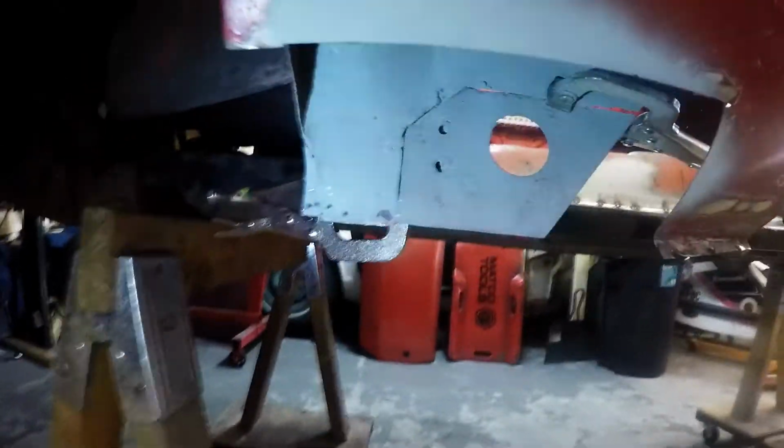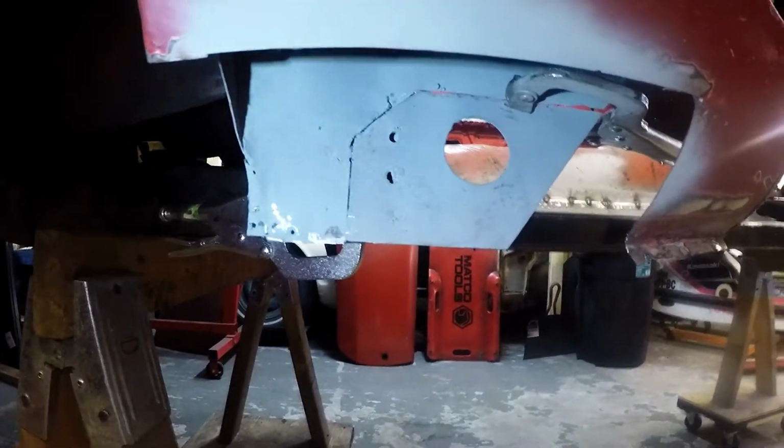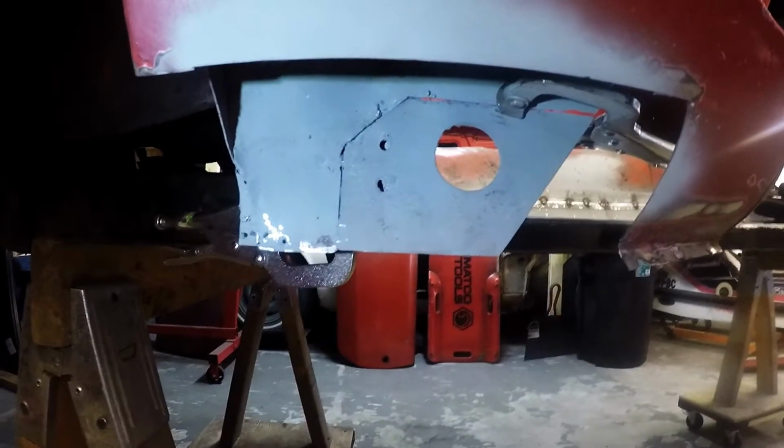Check back in later. Just a quick update. It's 10:30. I'm going to try to weld this little bottom of the B post back in again.